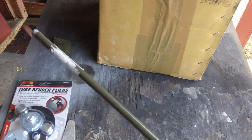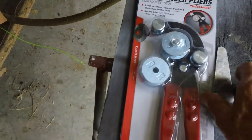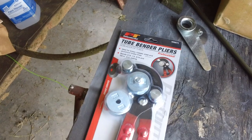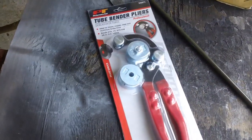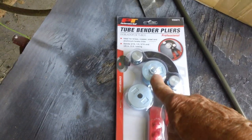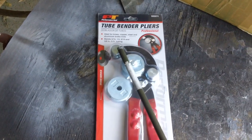Okay, let me put that over there. I also picked myself up a 3/8 line at O'Reilly the other day, and I cut off both ends. It was a brake line, but it's steel. I also picked up a new tubing bender. This is the only piece of crap I've had, and I'm tired of using that thing. I wanted something a little more modern. I figured it would run me about $25, but as it turns out, it was only $10.99, I think, which is great. And I saw a demonstration of this on YouTube.